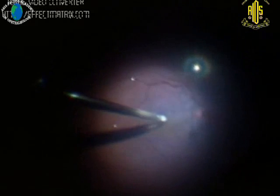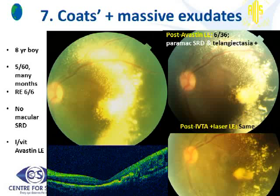So this is one rare situation where the ophthalmologist has a big role to play. And similarly, we should do a family examination because it's an autosomal dominant condition. We published this last year in BJO.